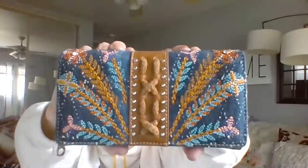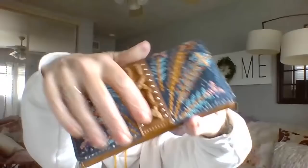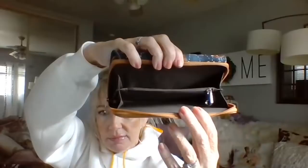Then I have this Montana West denim and vegan leather with all the little embroidered flowers. Tons of card space, pockets. Montana West. Zip around. You have a zipper coin compartment and then these two slots. Thank you, Pink Sugar. I appreciate it.